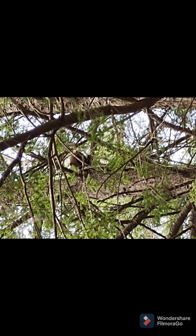In case you're curious, found this little guy running around. He ran up the tree. It's a fisher cat. Pretty big fisher cat. Bigger than I've seen before. Probably at least 36 inches.